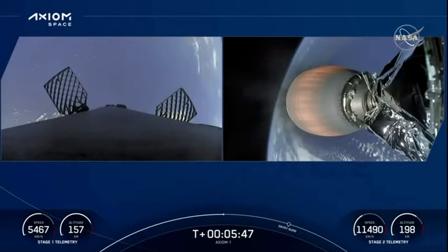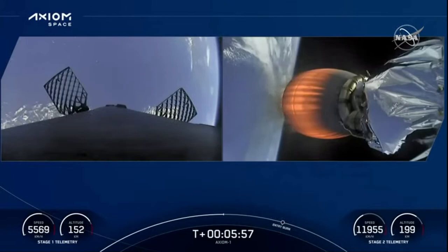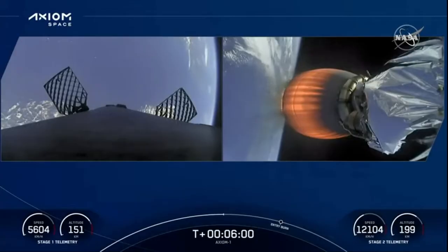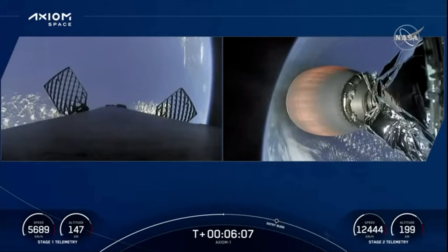Absolutely beautiful views of both the first and second stages. Dragon SpaceX, trajectory nominal. SpaceX Endeavor, we copy. All right, so coming up in about a minute and a half, the first stage will execute the first of two burns required for today's landing attempt.